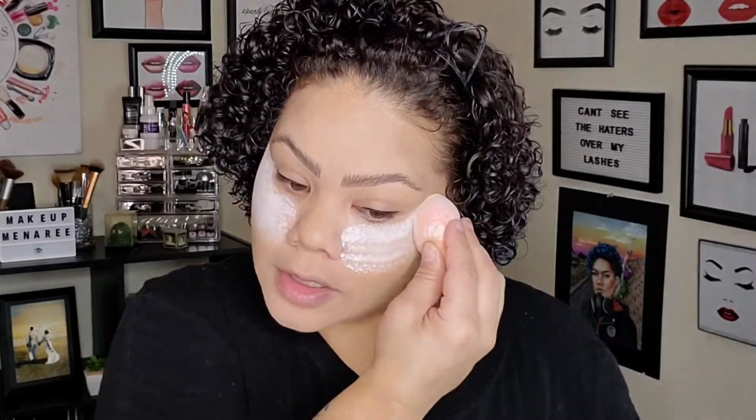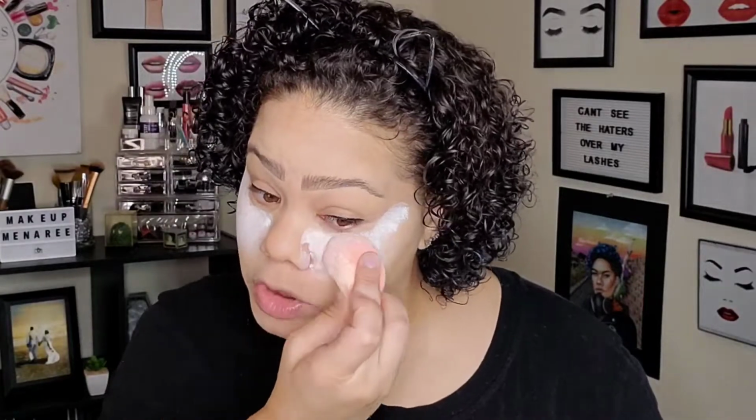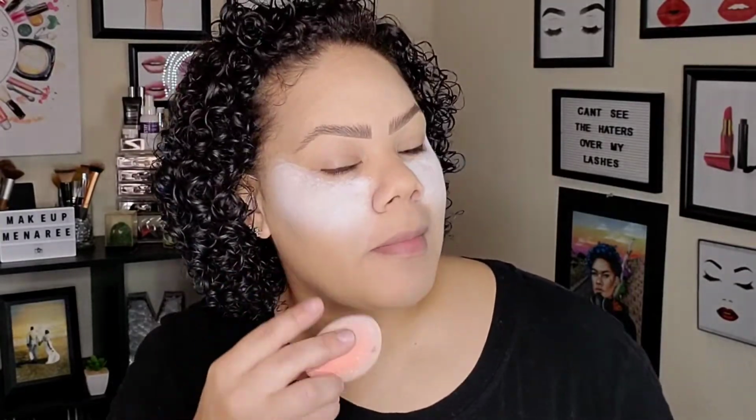And I know this looks like a lot, guys, but it's just a normal amount of powder that I use on a brush. Because it's on this sponge, it's just super concentrated. I think I've actually been using less powder when I've been doing this. So I'm gonna pull it down just a little bit because I know that's where my mask is gonna sit, just to help keep everything in place.